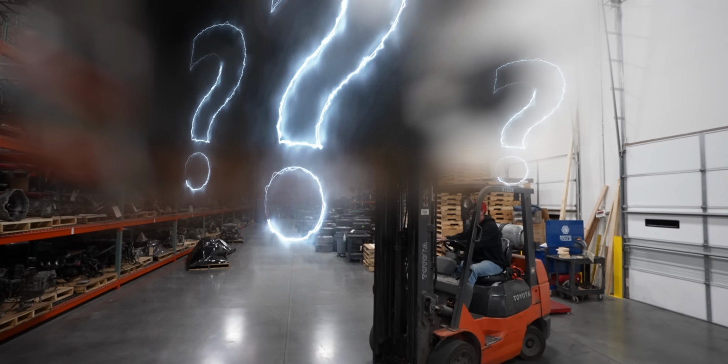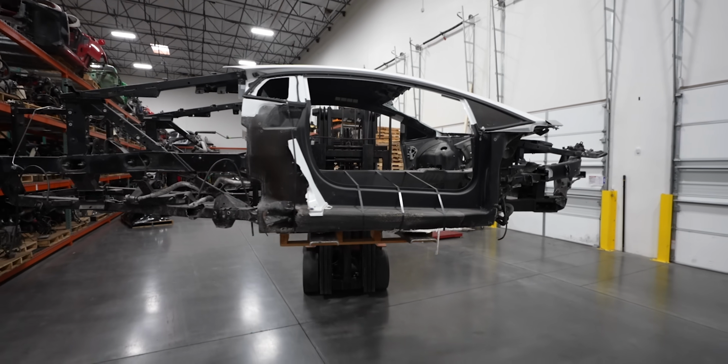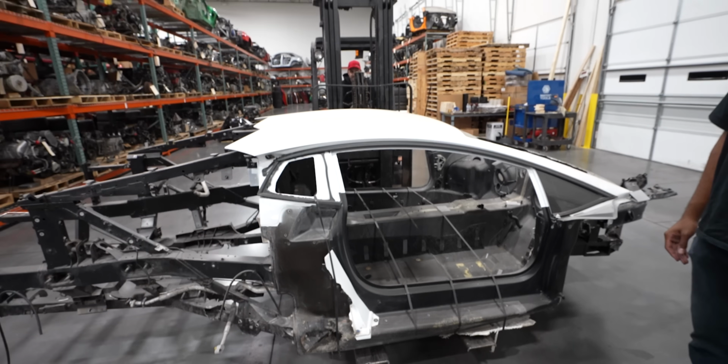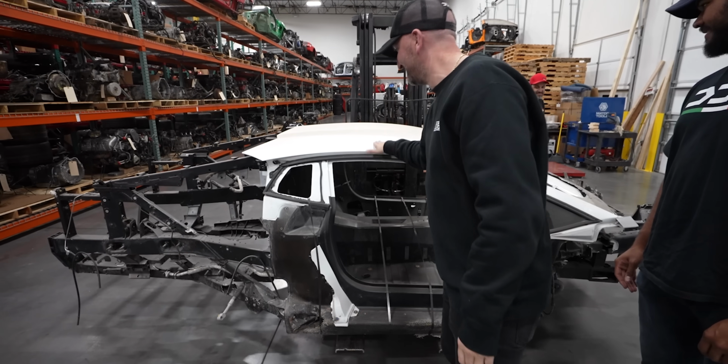Damon, I present you your new car. This isn't a joke. This is the next project car. Can you guess what it is? Congratulations. Say hello to the brand new Daily Driven Exotics Aventador. Boom, right there. It's white. It is cool. Good base.